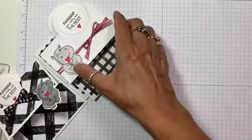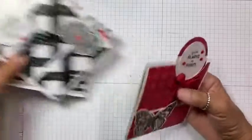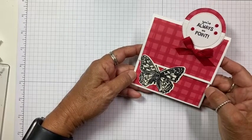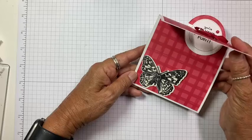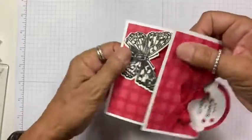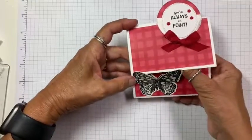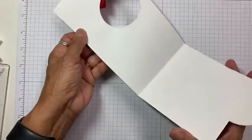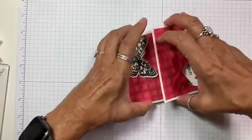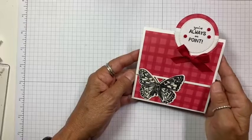Okay, now we had been using the butterflies for a while. So here's another one with the butterflies, and the butterflies act as the locking mechanism, and you just bend it back to close it, but it's the same exact card. So what I'm showing you is that this design, this type of card, can be used with any of the stamp sets you already have.